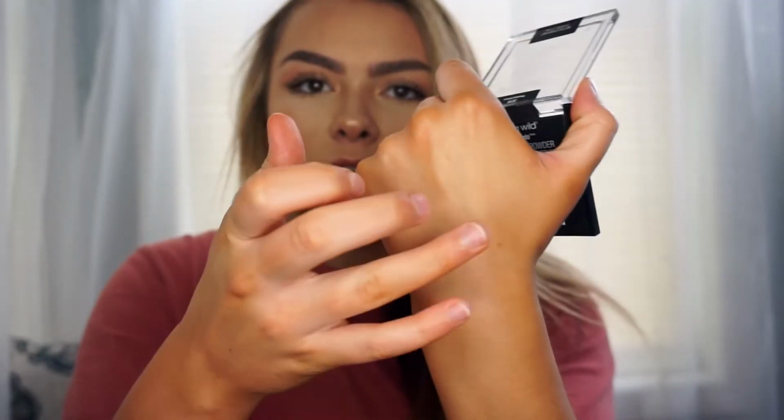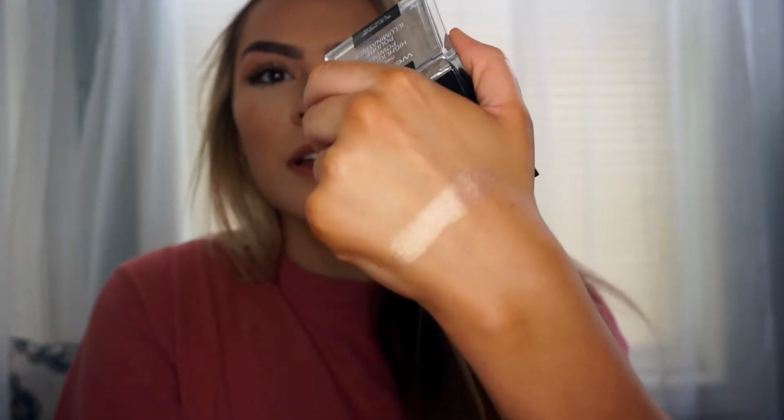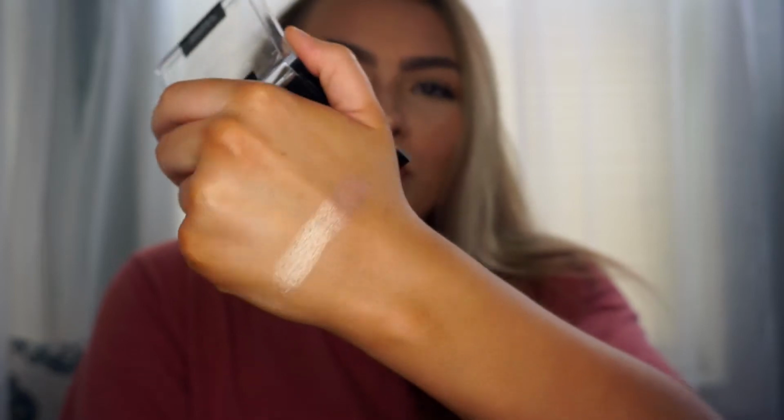Another highlighter. This is the Wet n Wild Megaglo Highlighting Powder. And I have the color Precious Petals. And it's just another amazing drugstore highlighter. I don't think it's as blinding as the others, but that could just be the color I have. But you can definitely tell it's a very smooth, very pretty highlight. Definitely check these out for sure.